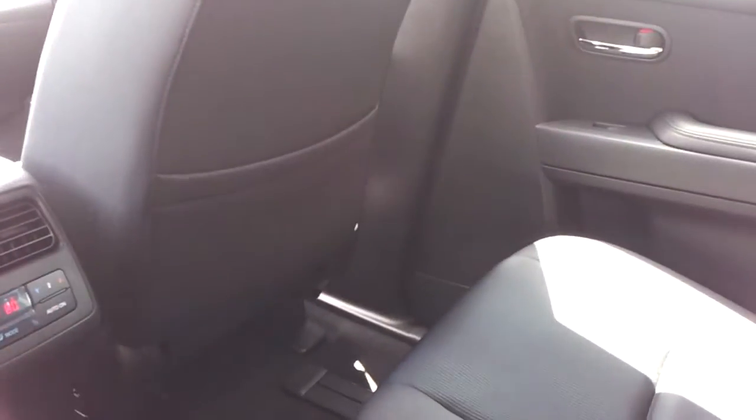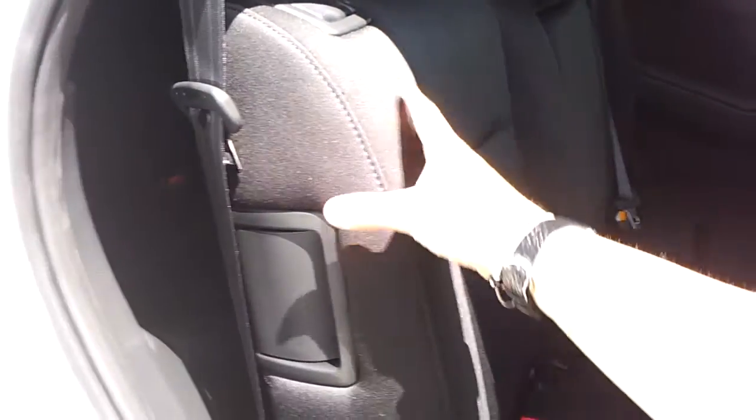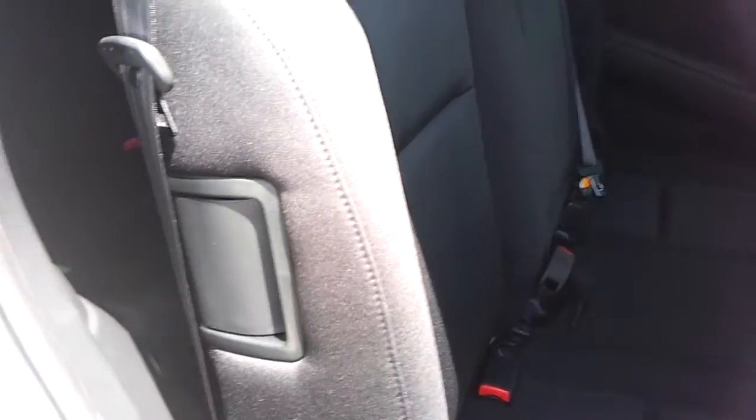So let's take a look and see how easy it is. So on the passenger side, this seat is a little smaller than the other one, so it slides easier. You just use this handle and it slides forward to give you just enough room to climb in there. Now, I am in a skirt, but voila. I'll pull that back. There we go.